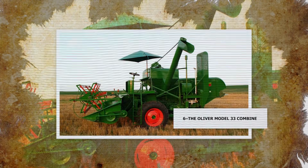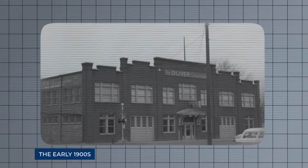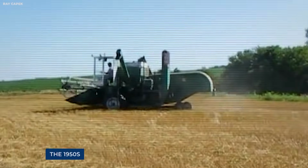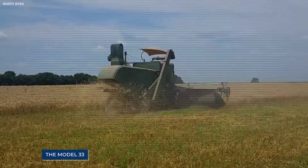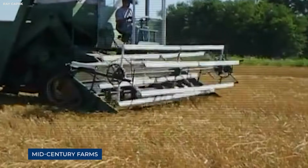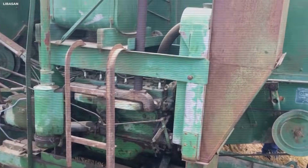Number 6 is the Oliver Model 33 Combine. Oliver Farm Equipment Company has its roots in the early 1900s, originating from a merger of several plow manufacturers. By the 50s, Oliver had a reputation for sturdy tractors and implements, including combines like the Model 33, released in the early 1950s. It was a pull-type combine designed to meet the evolving needs of mid-century farms, right when tractors were growing more powerful and farmers demanded higher capacity machinery.